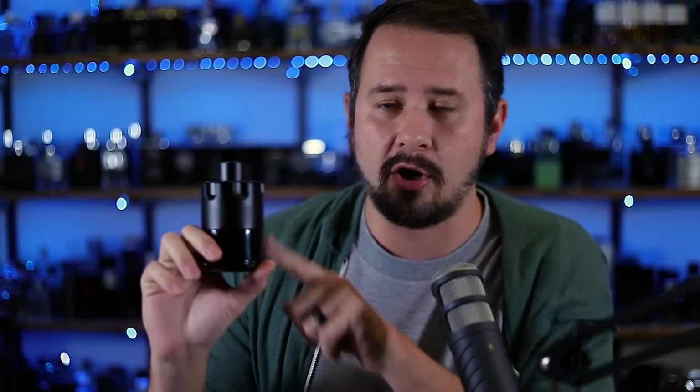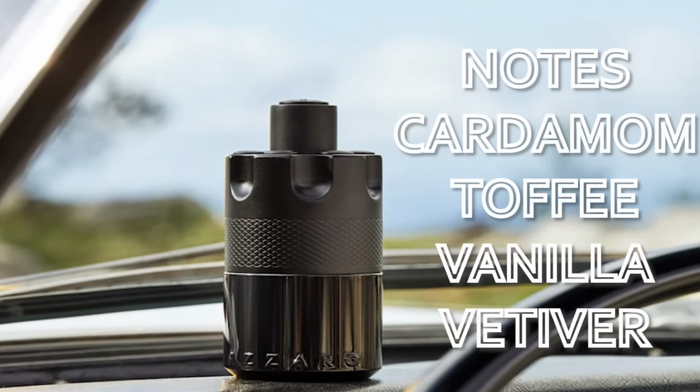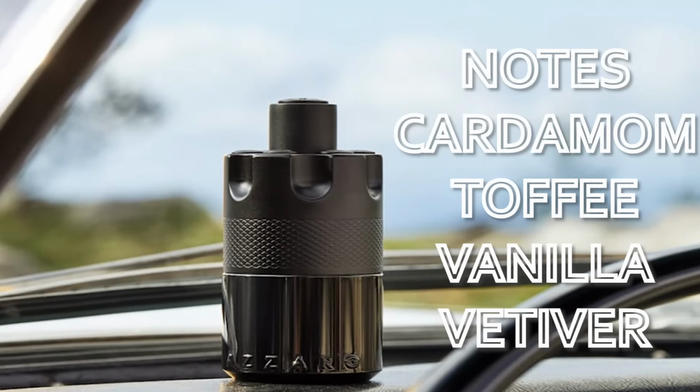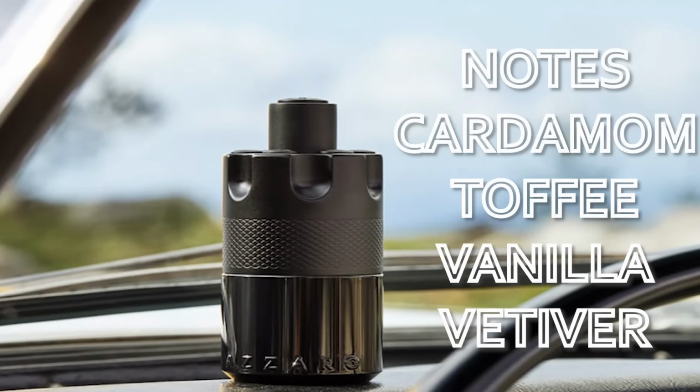So the original Most Wanted comes in this bottle, all black from top to bottom. And with the Most Wanted, Azzaro went with a very basic note breakdown, which they carried over to their newest release as well. So in this one, you have cardamom in the top, toffee in the mid, and then in the base, vanilla and vetiver. That's the whole note breakdown.